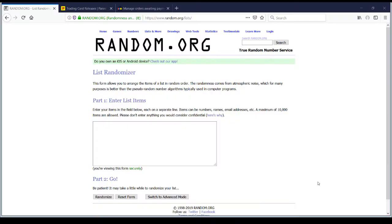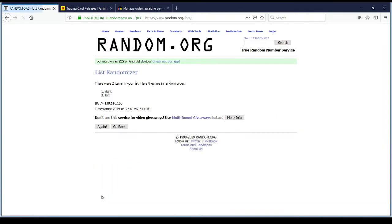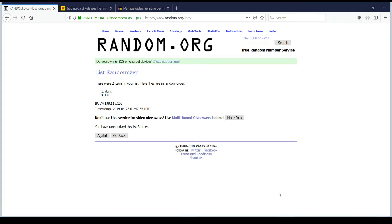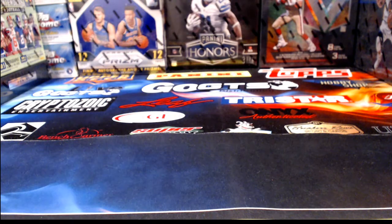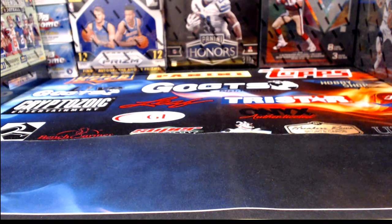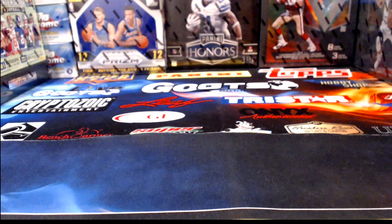So let's get ourselves over here. And this is pretty simple. I'm just going to type in left and right and hit random 3 times. All right, we're not going to use the first result or the second result. Here's our third and final result. It comes up as the right-hand side. So that means our inner case, which again is just 2 12-box cases and a master case, tonight is going to be the one on the right-hand side of this giant master case.